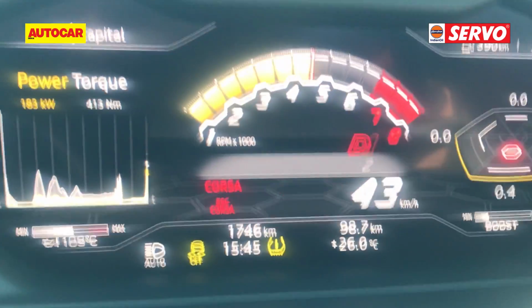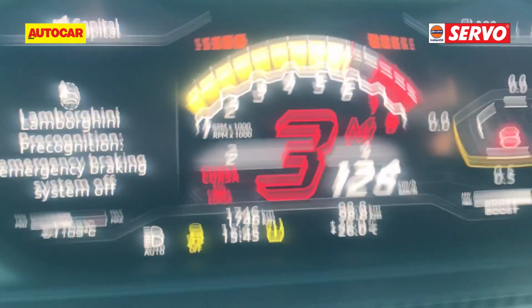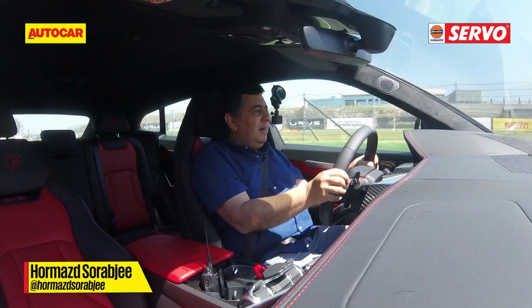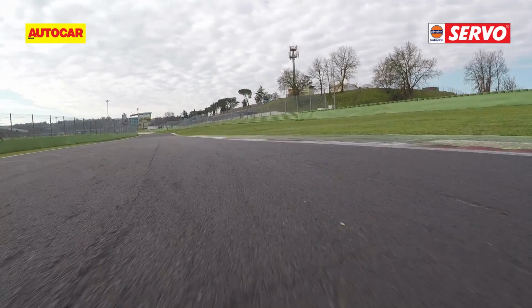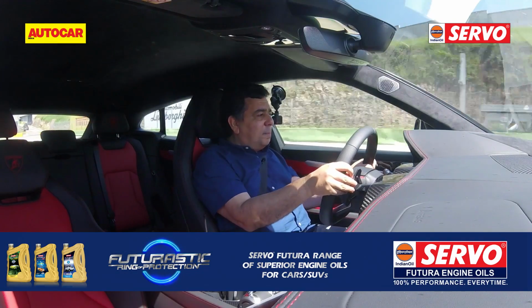And as you can see, I'm just constantly headbutting the red line in Corsa mode. It doesn't shift up automatically like in Sport, and there's so much torque. This thing just flies to the red line, and the red line is very conservative, only about 6,800 RPM. I just wish I had another 1,000 RPM more.